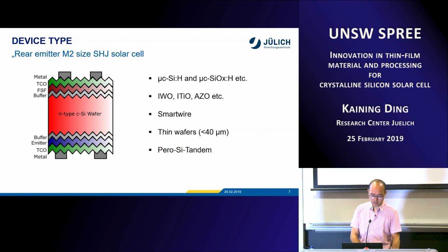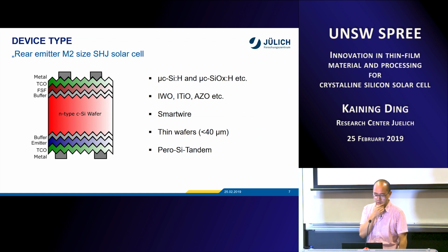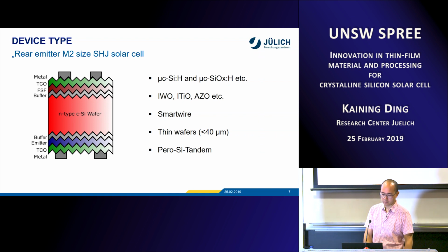In addition, we are working on different kinds of alternative TCOs, and also elaborating the smart wire technology. The special focus we have, with another team, is heterojunction on very thin wafers. Not from a process technology point of view, but from the physical understanding point of view, to try to understand where the limits are if you use thin wafers. And also, together with another group, we are working on perovskite silicon tandem.